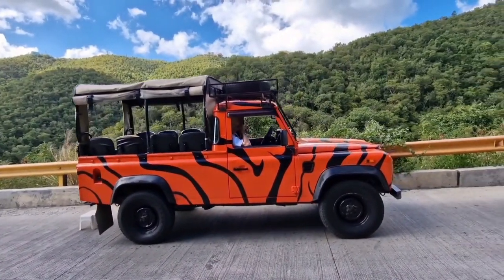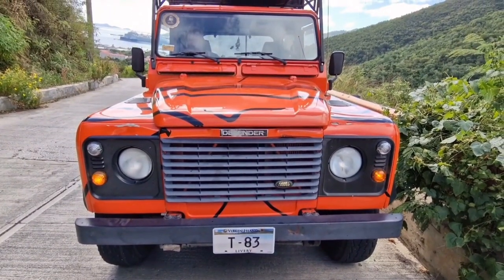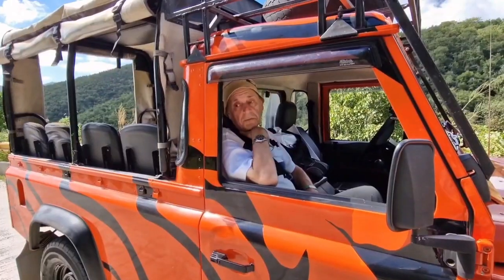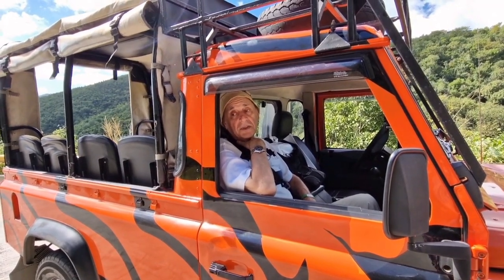Today we have a road adventure. This is Michael's car for today. He rented, he took the responsibility. What do you think about this car, Michael? I think it's a 1970 Land Rover Safari.